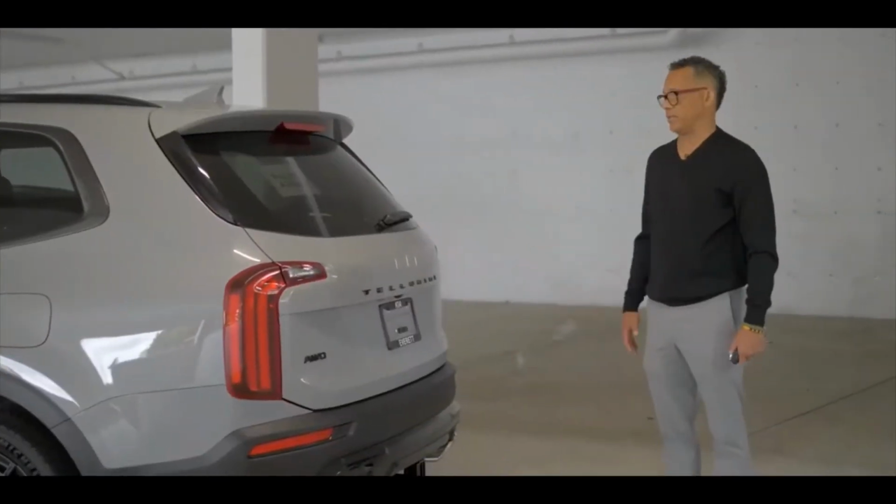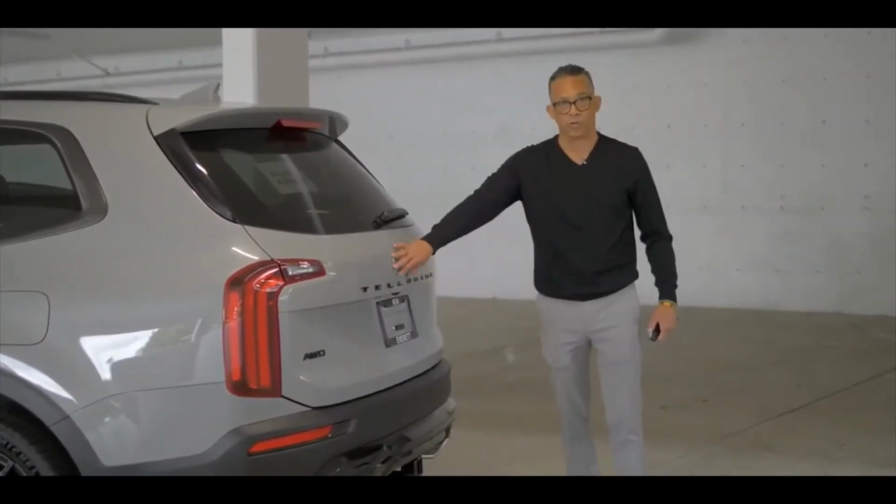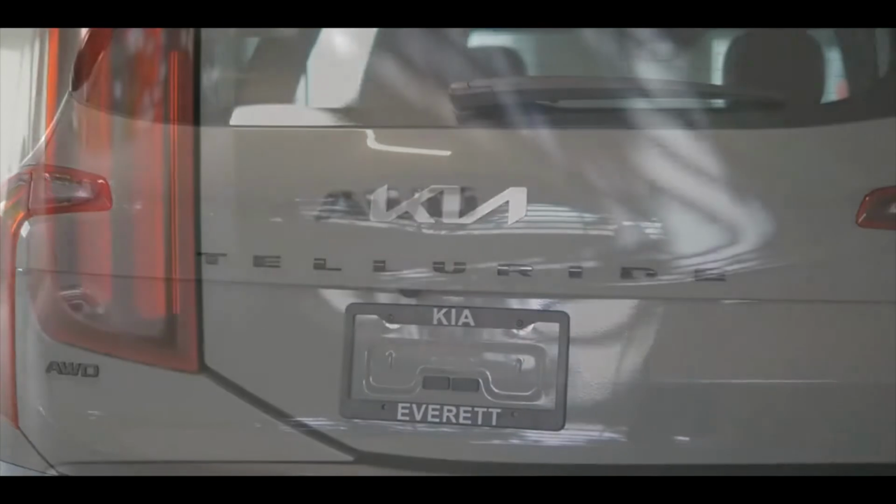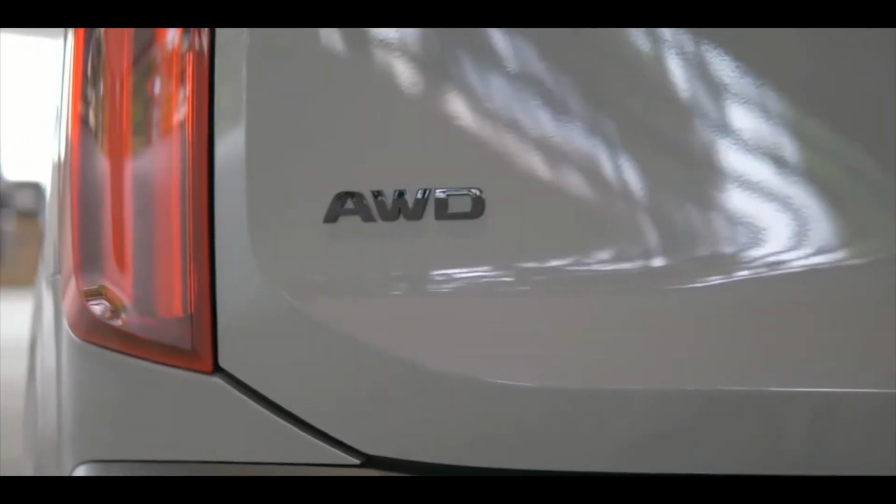Then you've got the easy access rear tailgate. Obviously, we've got the new Kia sign on the back. And keep in mind, we can black that out for you if you'd like it to be black, or you can keep it chrome. We do have the blacked out Telluride as well as with the all-wheel drive.